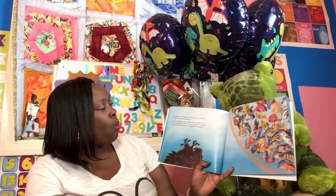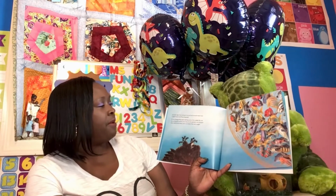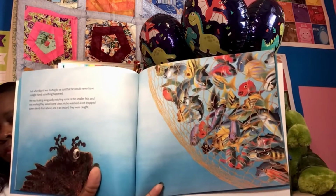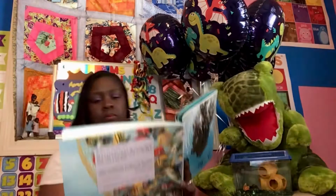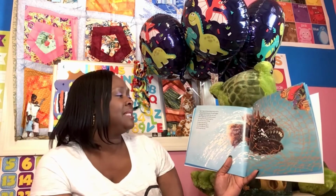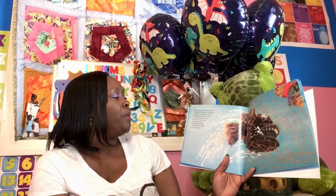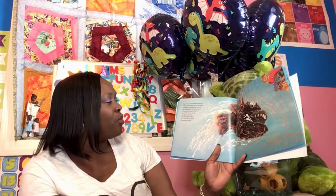Just when Big Al was starting to be sure that he would never have a single friend, something happened. He was floating along sadly, watching some of the smaller fish, and was wishing they would come closer. As he watched, a net dropped down silently from above, and in an instant, they were caught. Oh no. Big Al forgot all about being lonely, and he forgot all about being sad. His eyes bulged out bigger and rounder than ever, and with a mighty flip of his tail, he opened his mouth and charged straight at the net. The net was strong, but Big Al was stronger. He ripped right through it, and all the little fish rushed out through the hole.